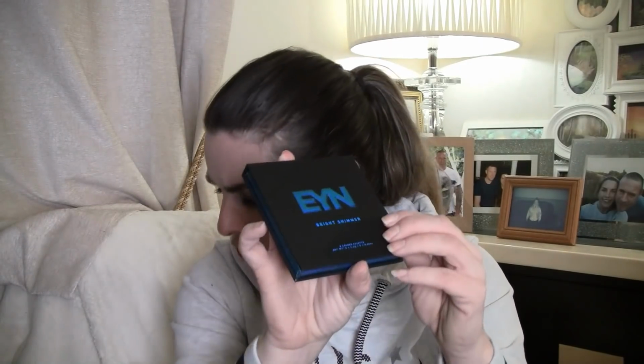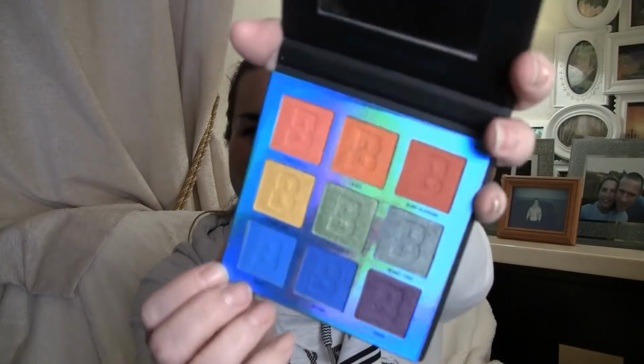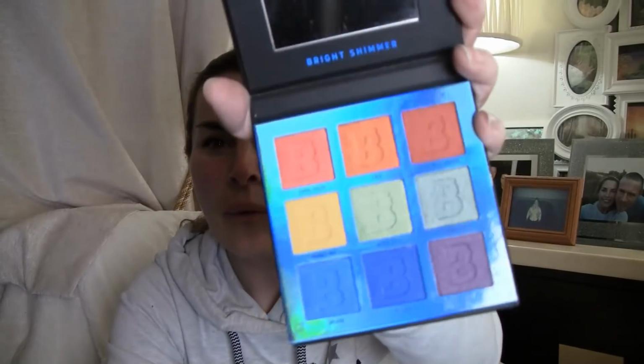This is the bright one. Wait till you see this. Whoop. EYN Bright Shimmer. The colours are stunning. Wow. Oh my word. Look at that. I'm so excited. These are gorgeous. Wow. This is brilliant. Just wait till I get playing with all that. I can't stop staring at these colours. Look at them. Aren't they stunning? And the palette, it's beautiful. These palettes are gorgeous. They're all, what's that word when something's all foily? Translucent? These are beautiful. Wow.